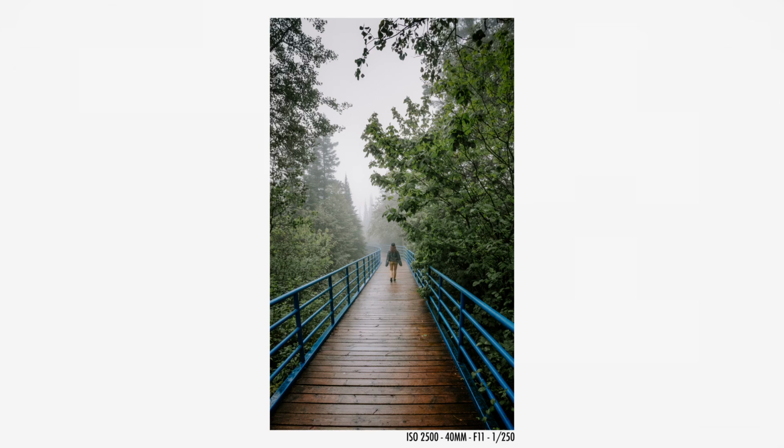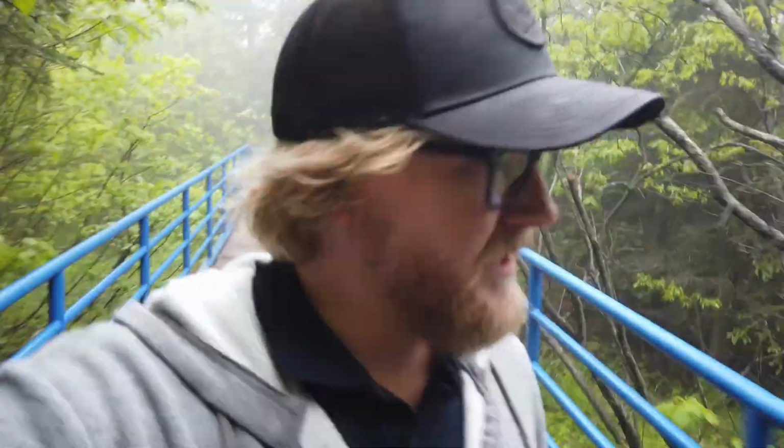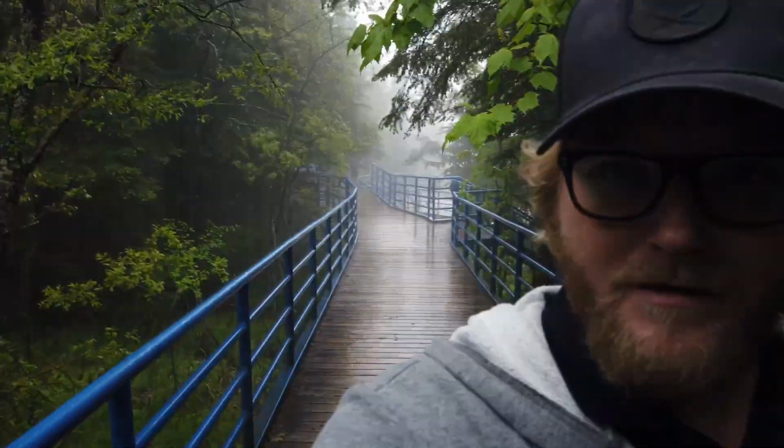But yeah, now we're just heading down to the waterfall. Again, I don't have my camera bag with me, but you know, it is what it is. But I got my camera with my 17-40 on it, and just look how foggy it's getting. Awesome. Let's see how this waterfall looks.